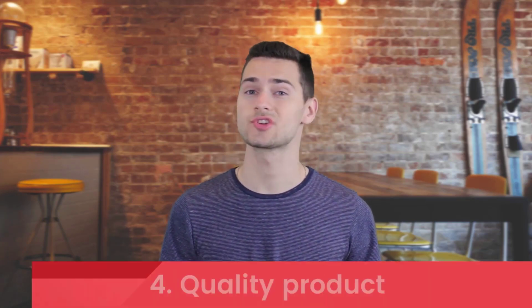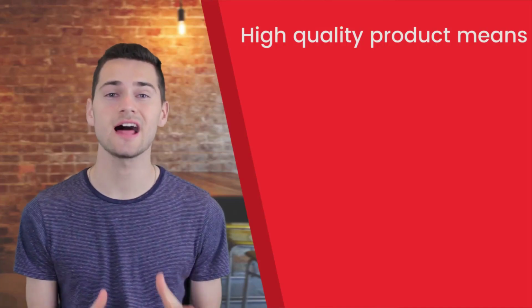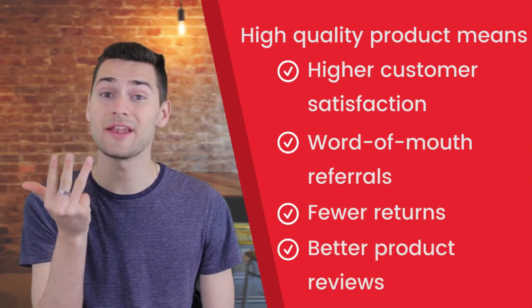The fourth characteristic to look for in a good dropship supplier is quality products, because this means lower returns. As I talked about in the last section, finding a good supplier means finding a supplier that sells good products. This is what happens when you sell a high quality product: higher customer satisfaction, more word of mouth referrals, fewer returns, and better product reviews. I can't think of any downside to selling a quality product, except for perhaps lower margins. However, the benefits I listed earlier will allow for more profit in the long run.